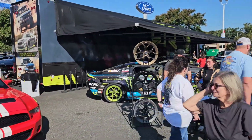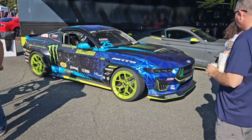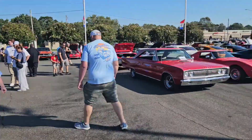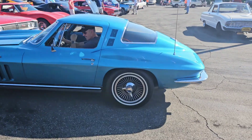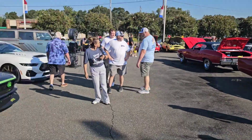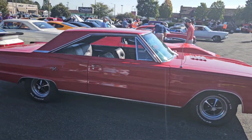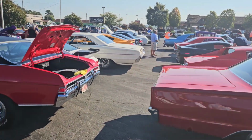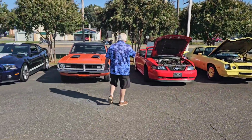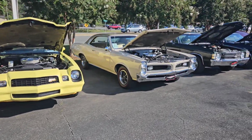Back at the RTR tent. That was one of the cars that Vaughn was drifting around this very parking lot here yesterday. He chewed up some tires, let me tell you. That car came in this morning, it sounded amazing. So this is where I was parked last year, right about in this area where that Z28 and GTO are at. That's where Steven and I were at.